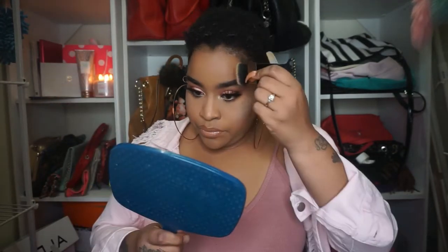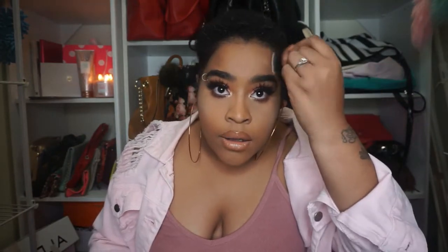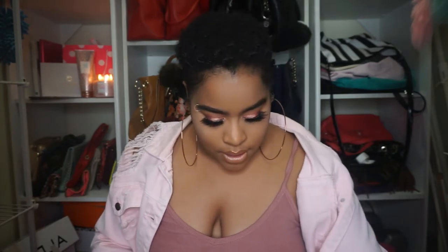Girl. So now I'm going to dip into the color Heartfelt, this one right here, and I'm going to apply this over my brows. A lot of fallout, but it's alright. And see how it just sweeps over the brow? I love it. Like, are you kidding me?